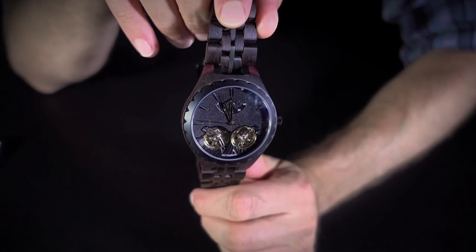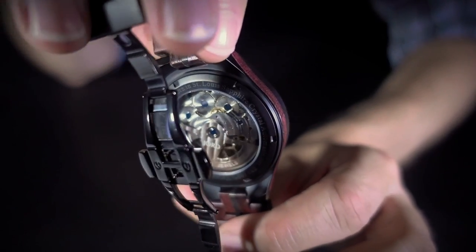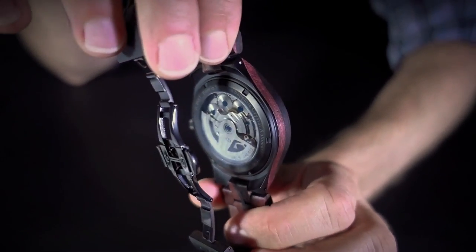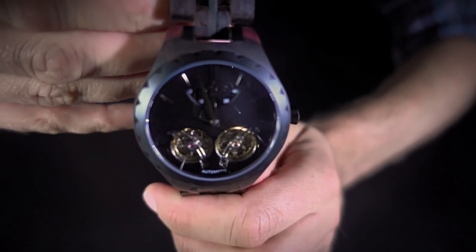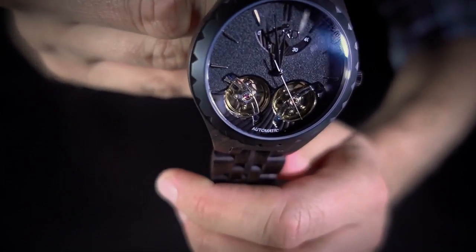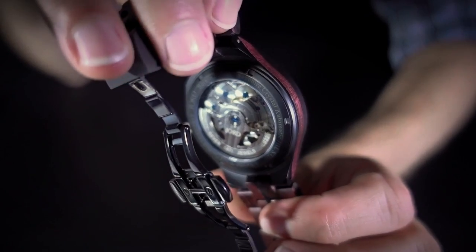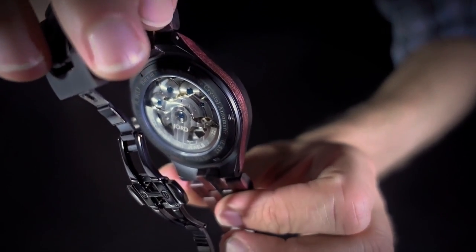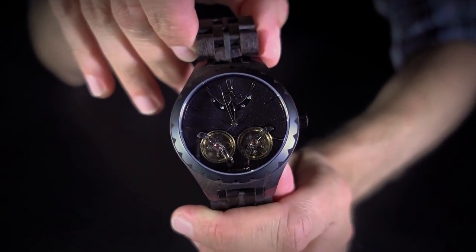So that's the story of the jewels. The last thing I'd like to talk about here in terms of the movement, the mechanism, is that dual wheel design, which is so prominently featured on the face of this watch. So what exactly is a balance wheel in a watch? Well, the balance wheel in a watch is kind of like the pendulum on a clock.